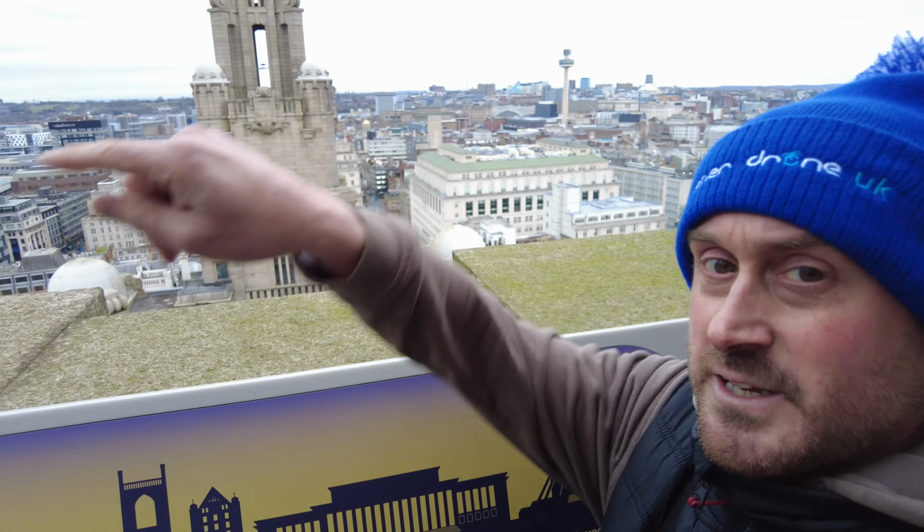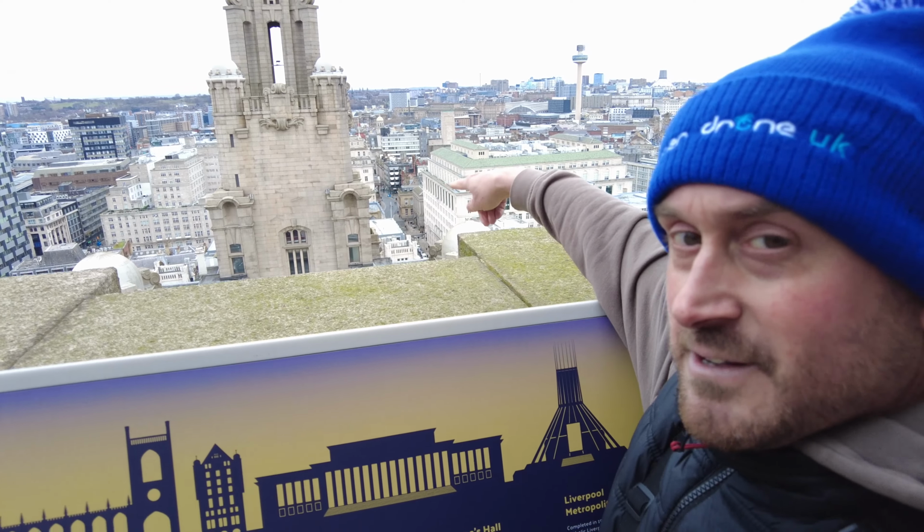Just over the roof down there you can see a building. It's down that area called Mersey. It was called Mersey Chambers when I knew it. That's got another Liver bird on it, which a lot of people don't know about. But yeah, I'll share some more facts on that another time.